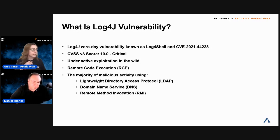Dan, would you like to add anything to this vulnerability portion of it? Yeah, just to top up and provide a little bit more clarification, it started as a zero-day, but everyone needs to be clear that now there is patching.